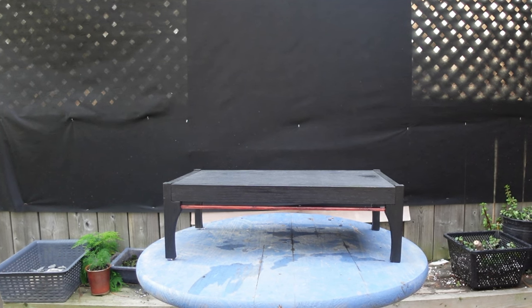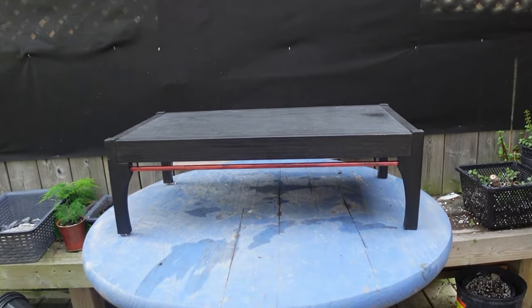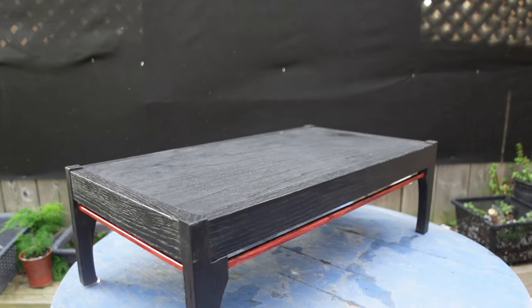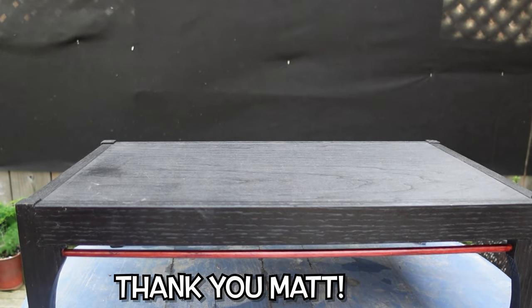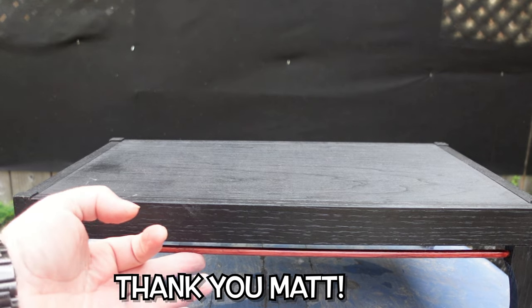And here is the second bonsai stand that Matt gave me for my birthday. I just love the black color with the reddish highlight of the accent wood. It's just a beautiful piece. Well made, excellent design. Thank you so much, Matt.